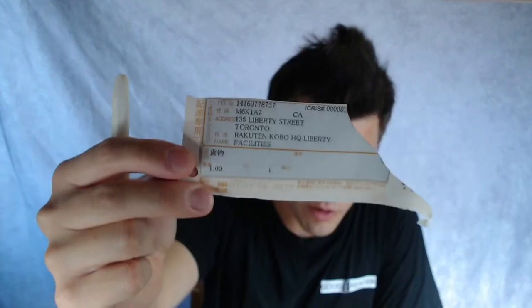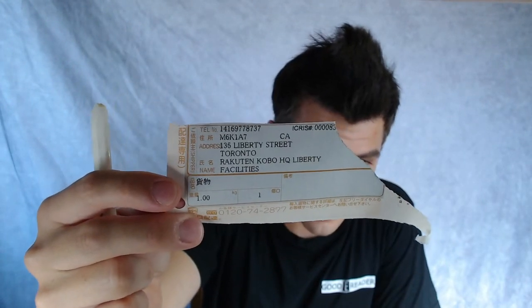We got a package from Kobo Rakuten from Toronto. I have no idea what it is. It is absolutely sealed by UPS. I just ripped the label off. And it ain't the Kobo Clara 2 because they sent that to us 3 days ago, I believe. So let's see what's in here because legitimately I have absolutely no idea.